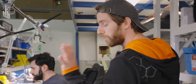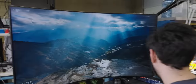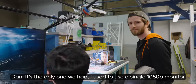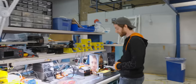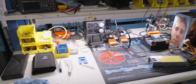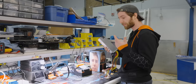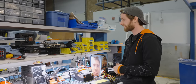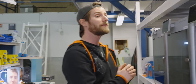Dan Space is one part diagnostic workstation, one part cinematic workstation. How the devil did you end up with that monitor? It's the only one we had. I used to use a single 1080p monitor. Mm. And one part electronics rework station. Anytime that something goes terribly, terribly wrong, it ends up on this desk and then either goes back to the manufacturer or Dan attempts to fix it, after which it gets sent to e-waste. No, I mean, if he fails, it goes to e-waste. Sometimes he wins.